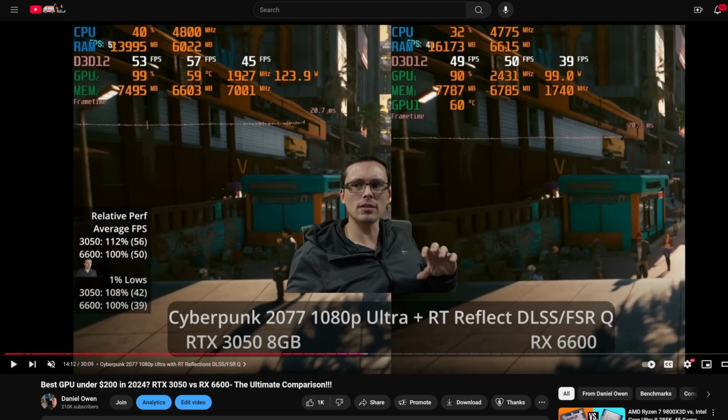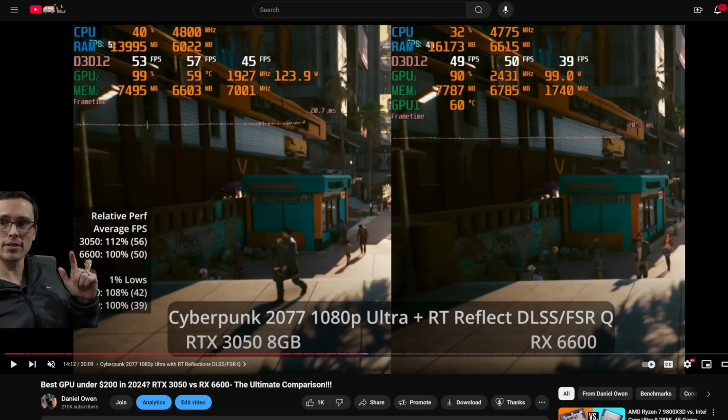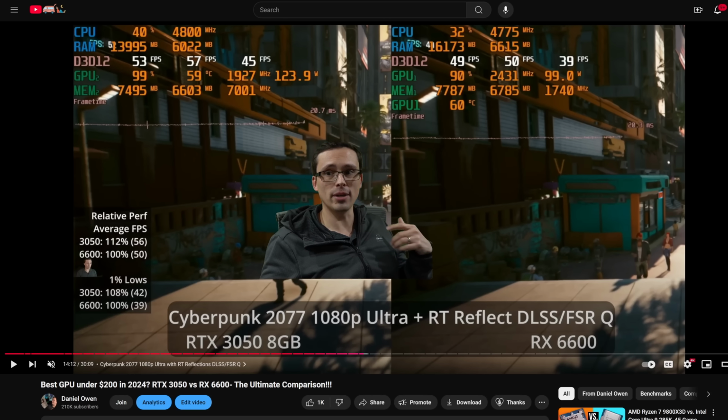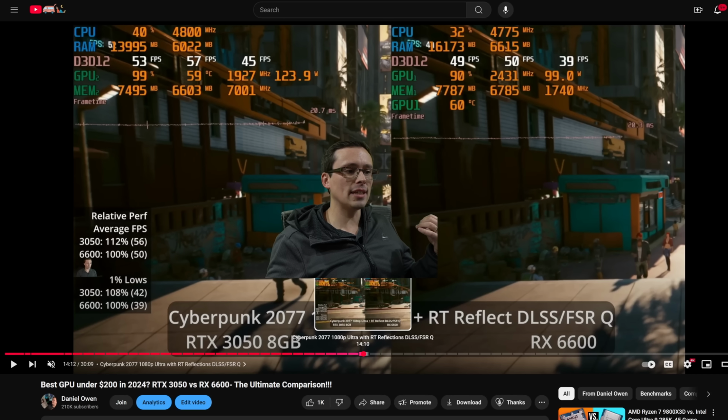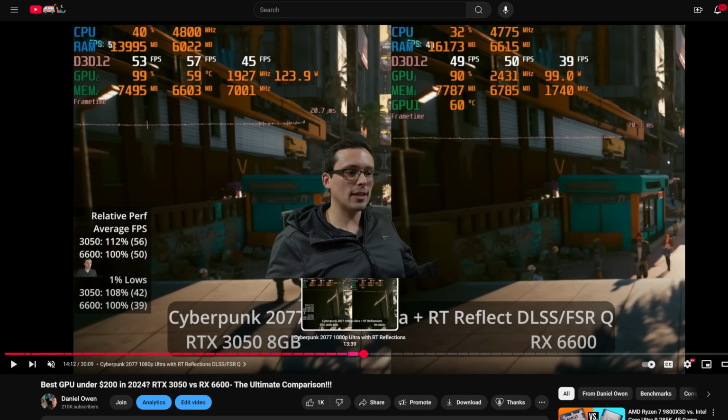Although DLSS will take less of an image quality hit than FSR does. But if we do apply both of those, then the performance lead for the 3050 actually drops to 12%, although it has better image quality, and it's still below a 60 FPS experience. So I just really don't think it's a ray tracing experience that I would really recommend.